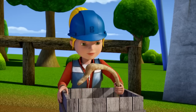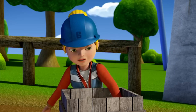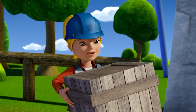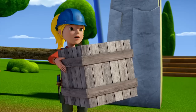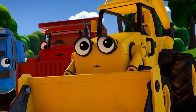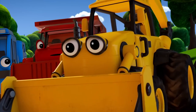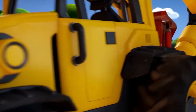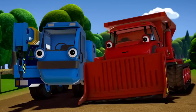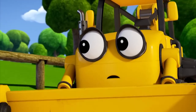Oh, so they're the pretend dinosaur bones that hide in the sand pit. Yes, and there are three more crates. Can one of you collect them whilst I check things here? Scoop will do it. Huh? Thanks, Scoop. Sure. I'll go. No problem. He is so brave. Really, really brave.